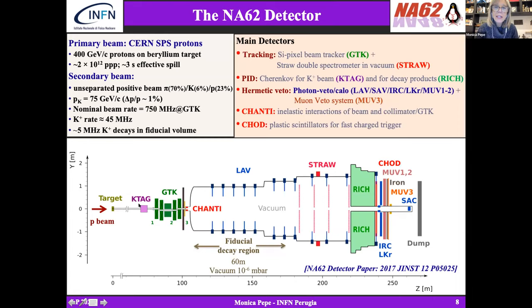For the particle identification, a Cherenkov counter on the beam line identifies the K plus in the unseparated beam, while a RICH detector downstream separates pi plus among the decay products. The photon veto system is used to reject pi plus pi zero background.